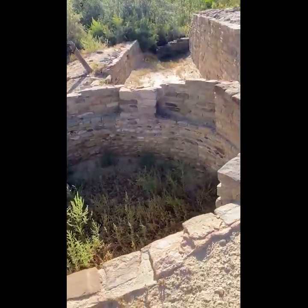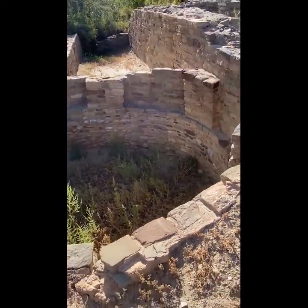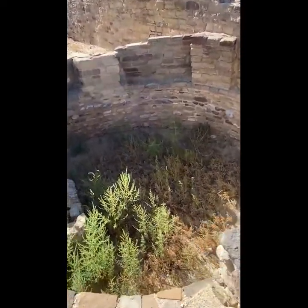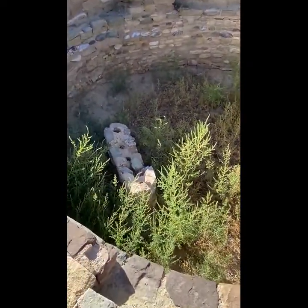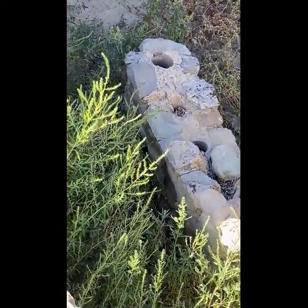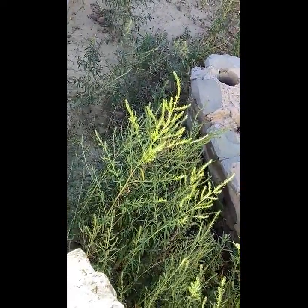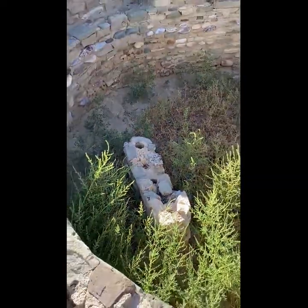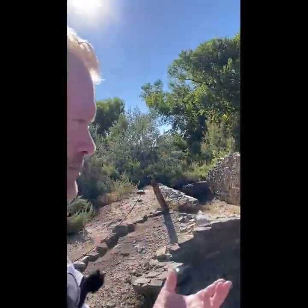Another small kiva. This looks like it's on its own. I don't know what that is. Interesting. And there is a lot about this they don't understand. I mean, they're still trying to figure out everything.